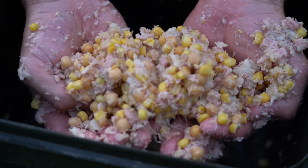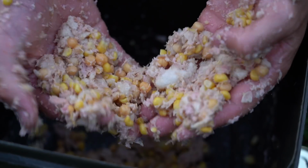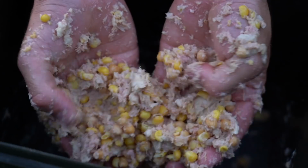It smells good actually. You literally could eat that with a spoon. Look, it's alright that. Perfect.